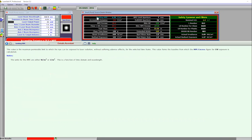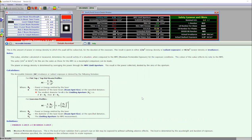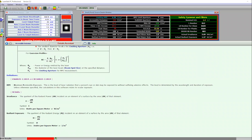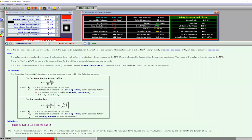Other things, limiting MPE, what they mean. You've got definitions, lots of math in there. Again, how the values are derived. For you math junkies, there it is. It's all light green and black. There we go. Now, beyond that, we've also got skin exposure, which again, you're not going to worry about that. The value is green. NOHD, we know what that's about. It's dangerous up to about 33.5 meters.